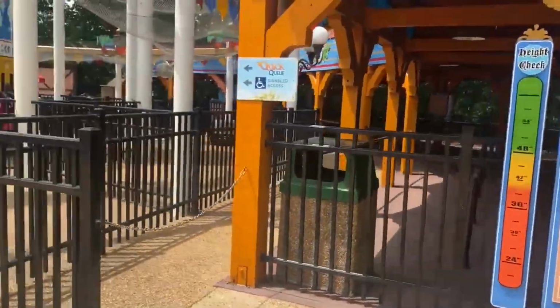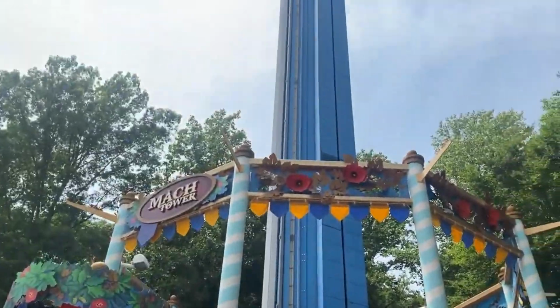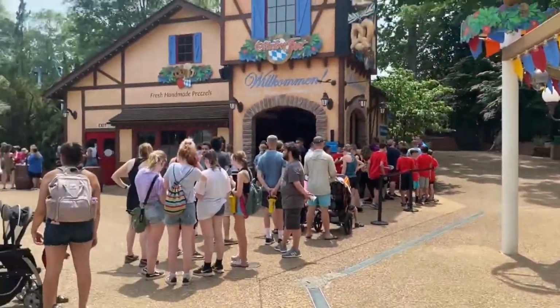Sadly, the Mach Tower is down right now, so I'm not going to have a chance to ride this little drop ride. I've heard mixed things about it, but maybe I don't want to like this, so who knows. What is decisive though?